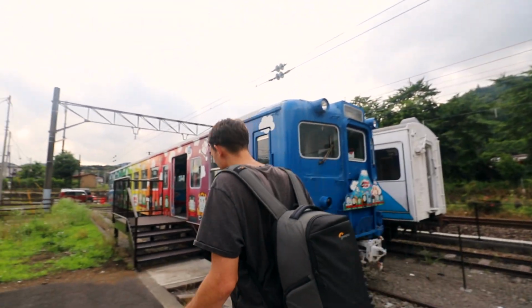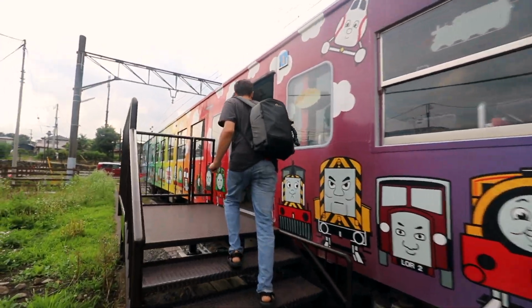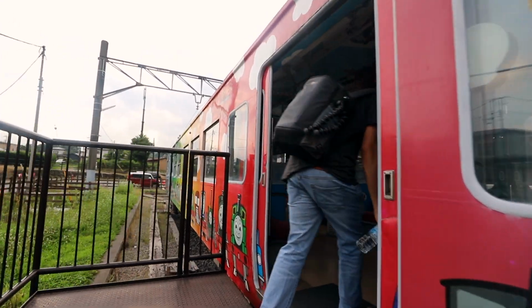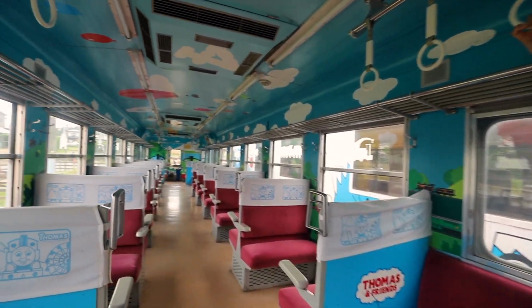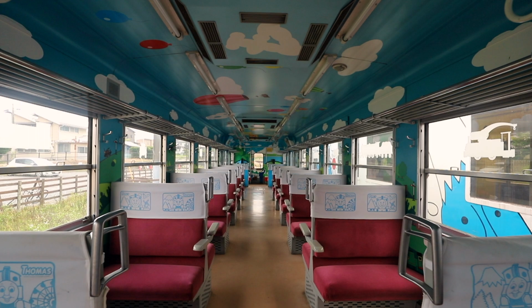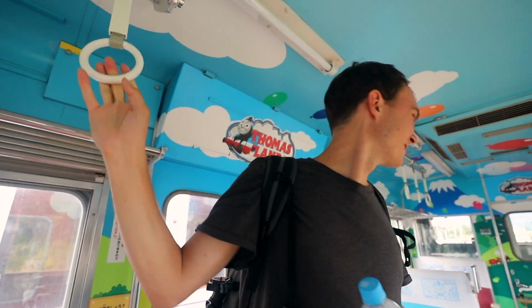I used to love Thomas's train. Are you gonna go in it? No. Yeah, sure. It's like an old subway. Aww, so cute. A little creepy. Yeah, it is a little creepy. Did all your Thomas the Train dreams come true? No. We can go see the inside.